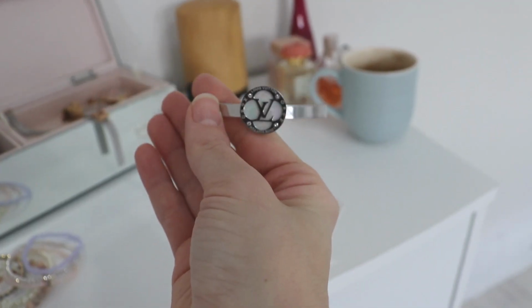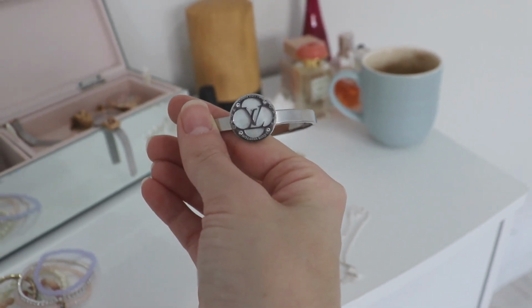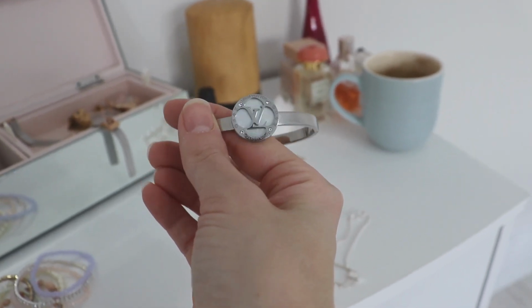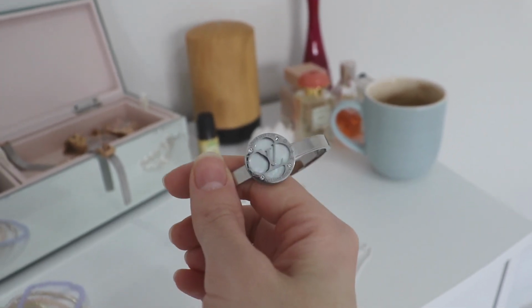Quite a pretty little piece. I just don't wear it as often. I purchased this a couple of years ago in New York. Yeah, I wish I could say that I've got its money's worth out of it, but I can't. But I still have it because I do like it.